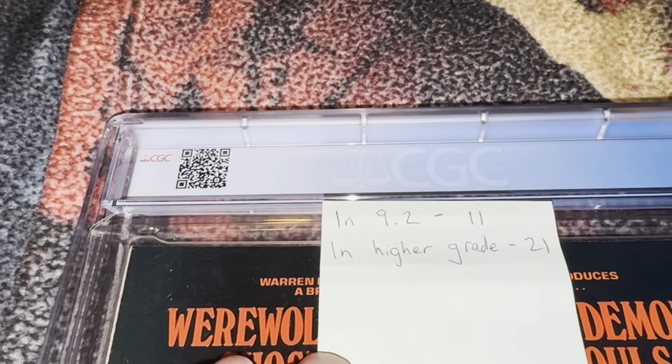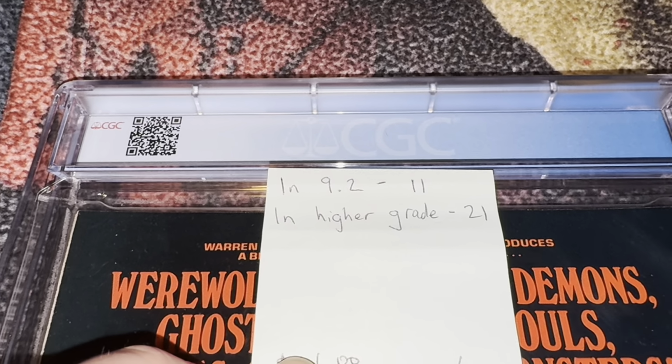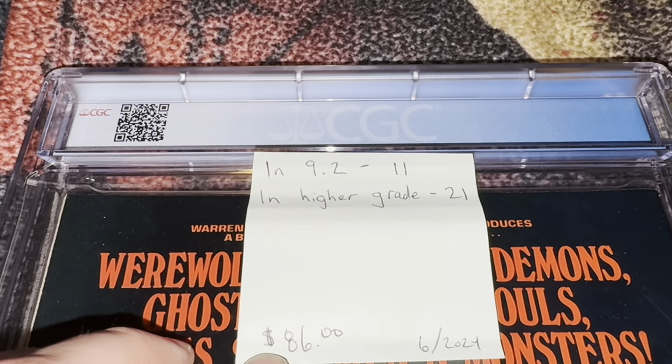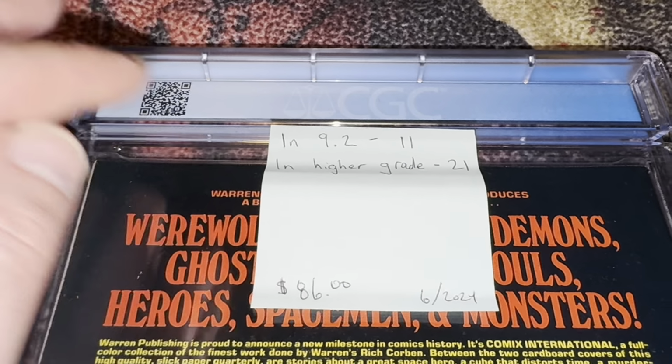So this one, in the 9.2 grade, there are 11, and in higher grades, there were 21. So this one I purchased in June of '24.